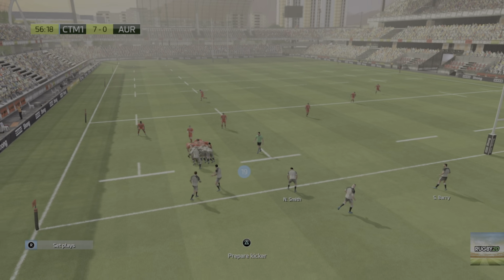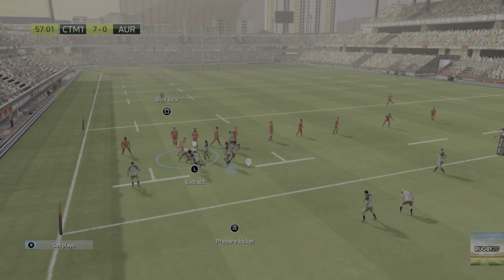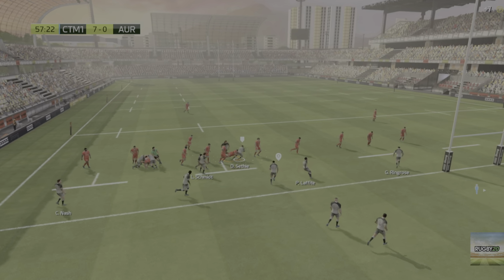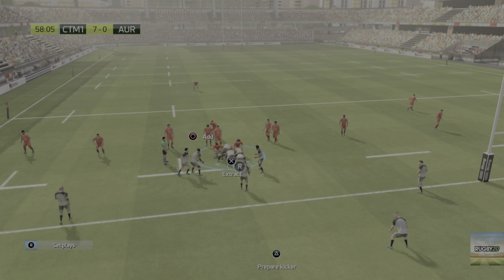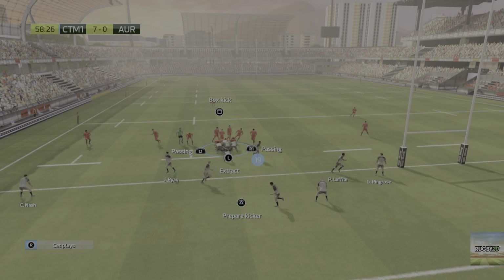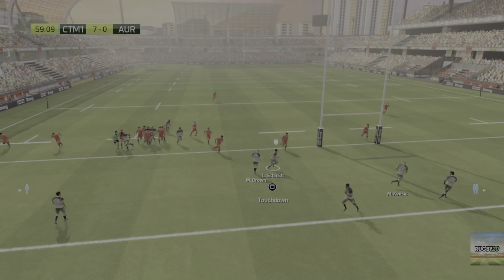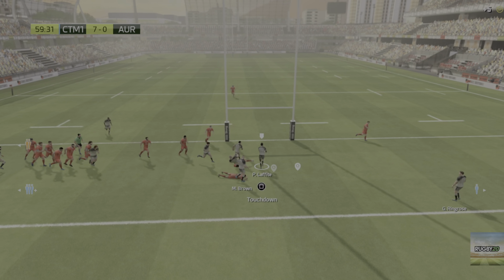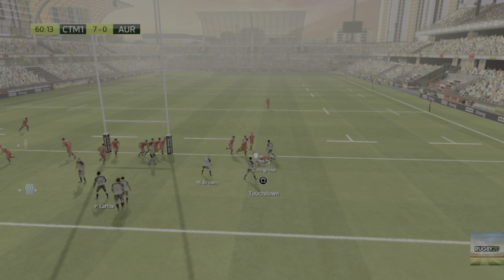Ball gathered in by the number 8. And the attack leads to a ruck. And they keep possession. He's taken to the ground, now he has to release the ball. Driving into the ruck with the shoulder. The number 9 frees the ball. The ball's moved on. Oh, he's got it out of the tackle. They have to get the ball to the winger.